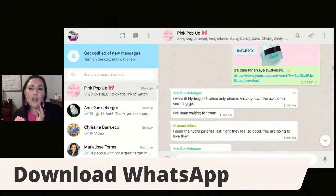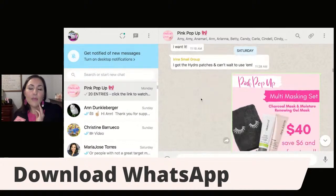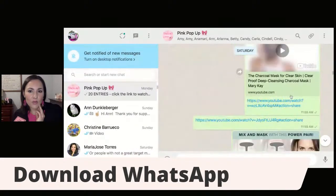Then I posted the Hydro Patch gels with the soothing eye gel. And, you know, she wanted it, she wanted it, she wanted it. Then I posted the multi-masking set, which I sold two renewing gels and no sets. I was surprised. I've since renamed this set from multi-masking set. I renamed it Detox Your Skin instead. I think that'll sell better. Again, don't name this the name of a product. I don't feel like that works really well.